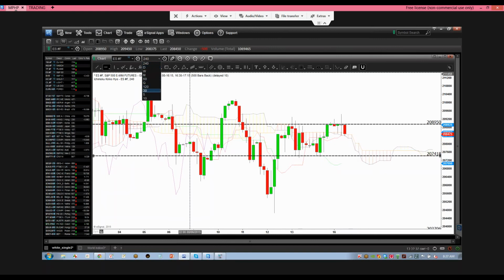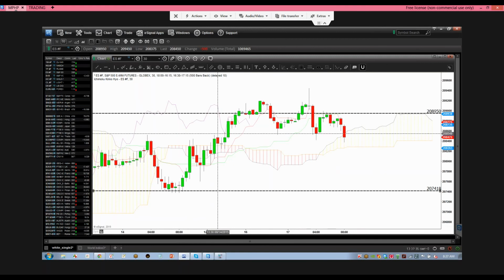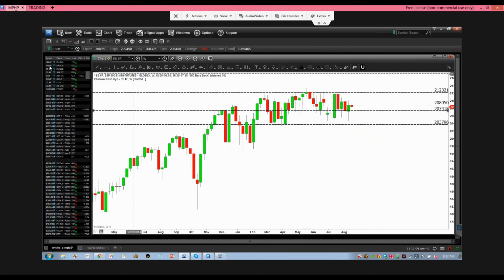And if we go down to a 30-minute, you could see that too here. So right now we are looking for bearish trades as far as day trading is concerned today, as long as price is below this resistance level. Of course, the closer we are to that resistance level, the lower the risk we're going to have. Now we've covered the S&P 500 futures. Let's cover the NASDAQ too.